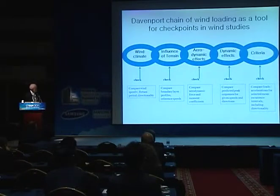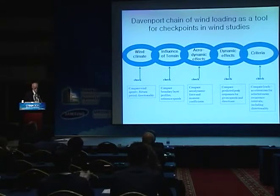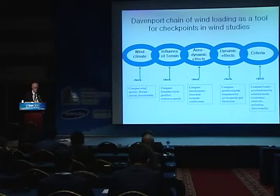And so this really brings the Davenport chain in again. The first link, you compare wind speed versus return period and directionality plots. The next link is where you compare the boundary layer profiles and reference wind speeds. When you're in the wind tunnel, you have to measure the wind speed at some point in the working section, and that then is your reference wind speed. Some wind tunnel laboratories use a different location, and as long as we know where it is and know the wind profiles, you can relate the results.